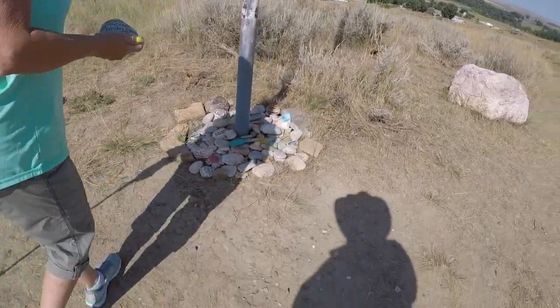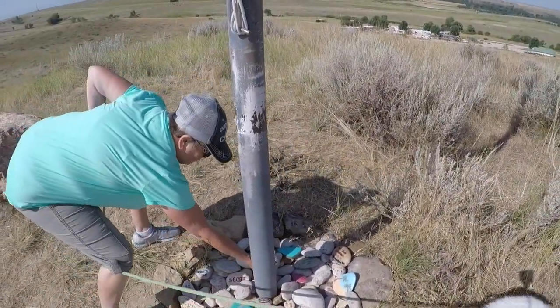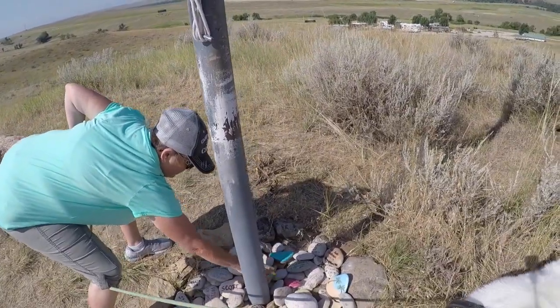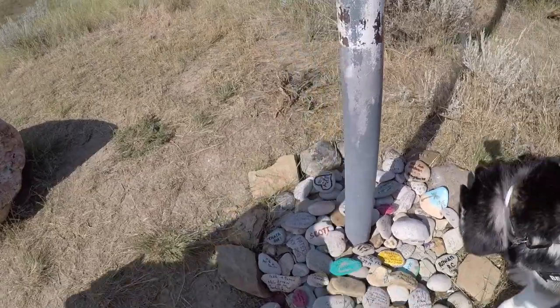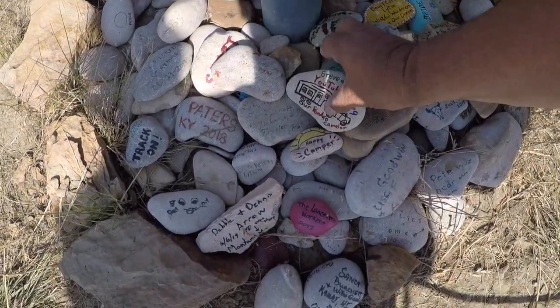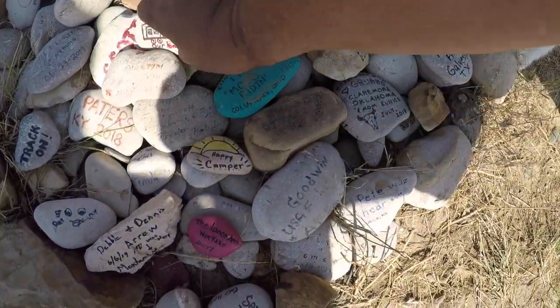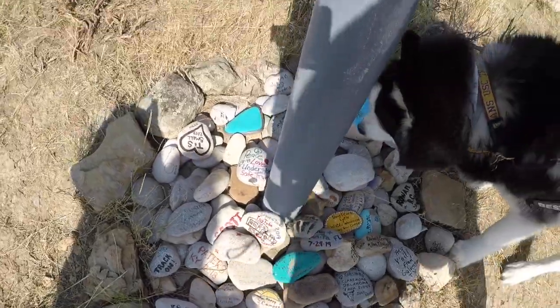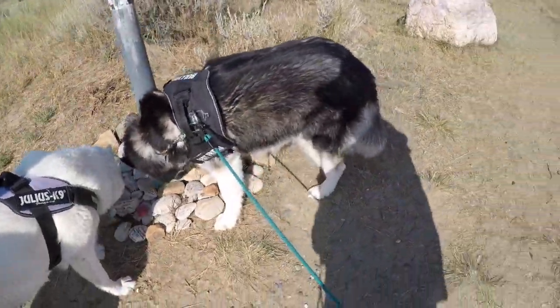Go ahead and place your rock. Okay, so here's my rock. And I'm going to put it right here at the base where everybody can read peace, love, and hope, and understanding. And that one's really faded, so I'm going to push it down a little bit and put mine right there. And so yours going as well. All right. Okay. Don't even think about it.